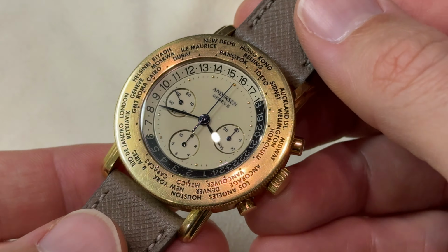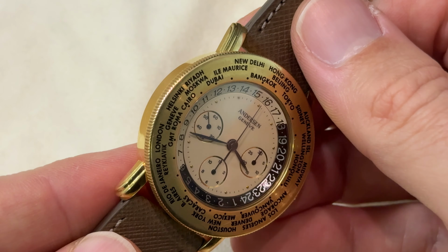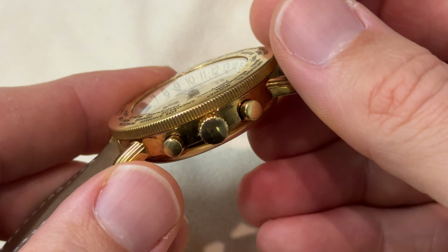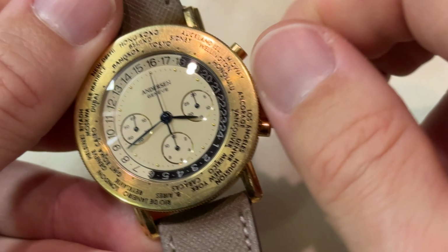You're unlikely to ever see any one of those. Much more common are, of course, the simple Worldtimers without the chronograph. This is obviously a manual wound watch in a well-preserved condition.